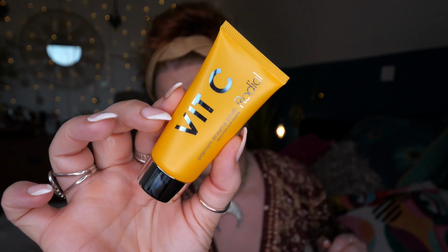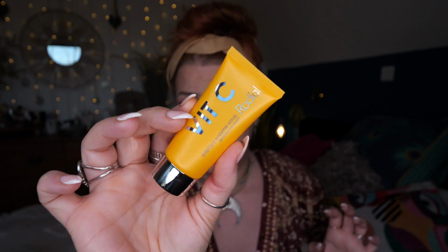And then lastly, we've got a facial scrub. This is by Rodial and it's their vitamin C Prepare Enzyme Scrub to brighten and renew. And there's 20 mils there. This is really, really lovely. I've tried this numerous times. It's gentle on the skin. It's a gel to oil formula.